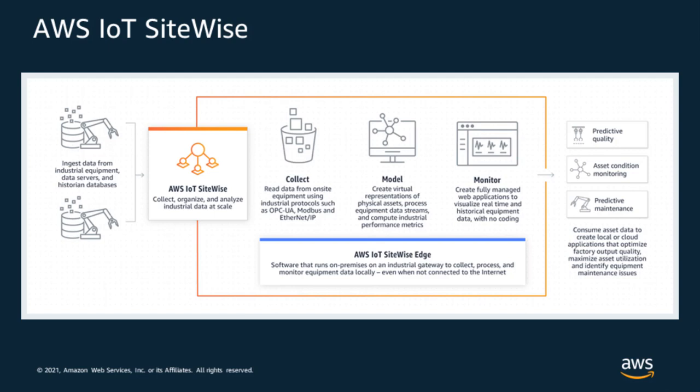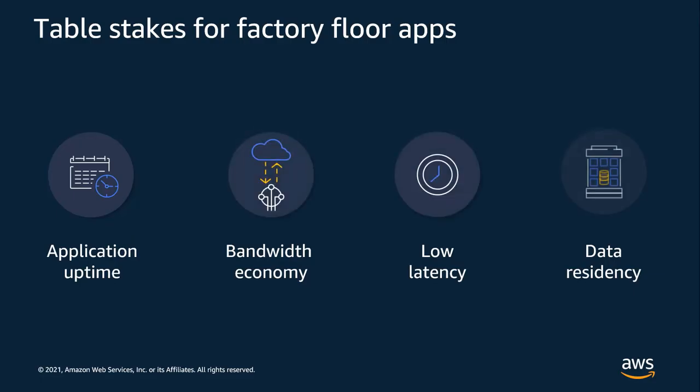So we launched SiteWise, we GA'd SiteWise last year, and then we quickly learned that we also have to enable some of these features at the edge for a whole bunch of different reasons that we learned from customers. What we learned was that a lot of these applications, quality monitoring or predictive maintenance or process efficiency monitoring, are required by folks that are working on the factory floor.